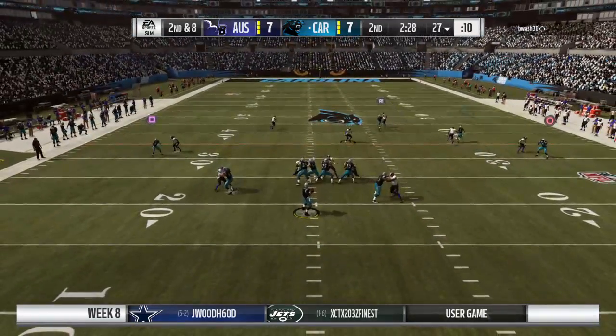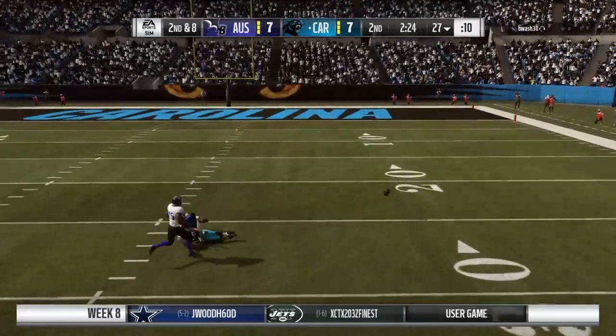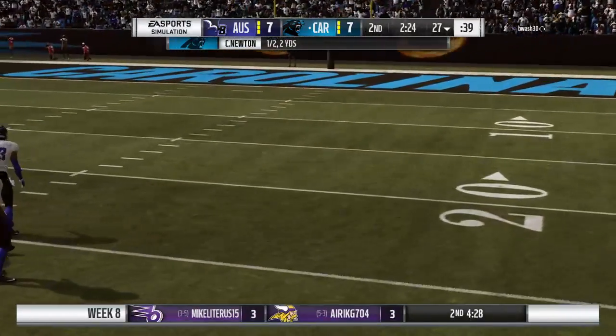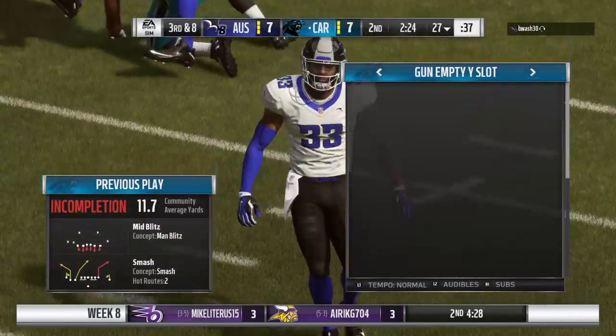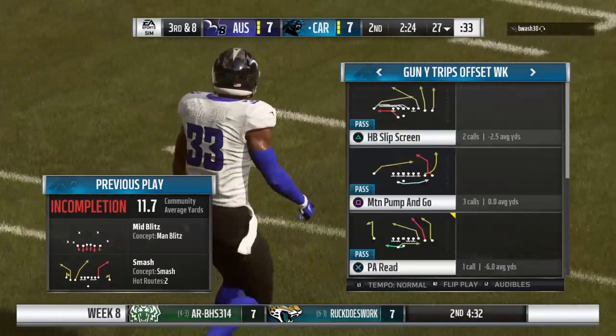To throw on 2nd down is Newton. Going up top. And incomplete there. A nice hit. Jars the ball free and brings up 3rd down. Nice play there to force the incompletion.